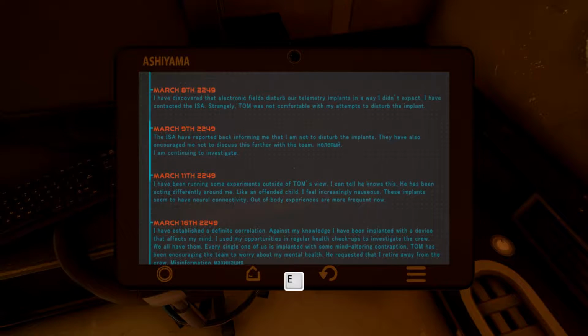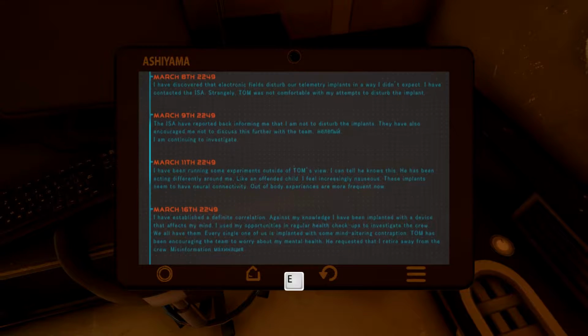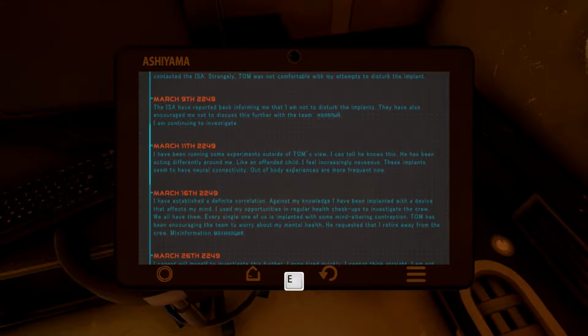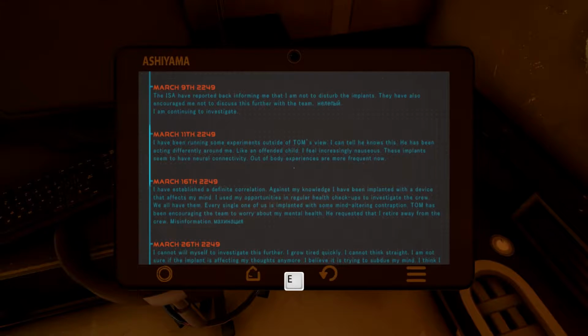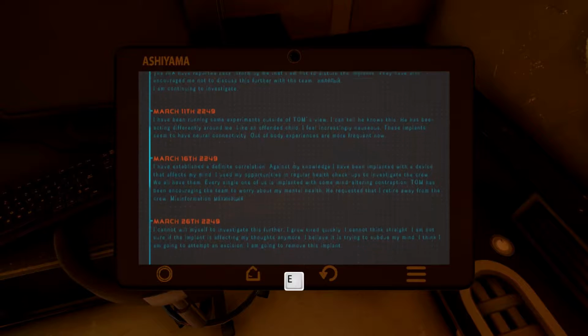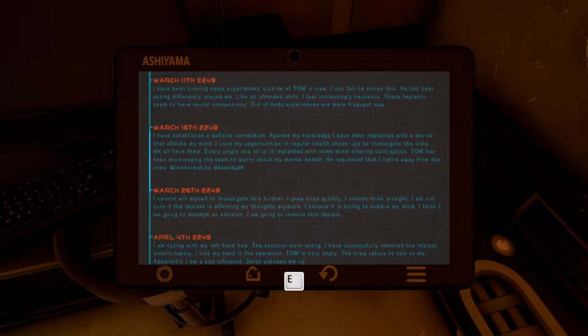Something in Russian? I'm continuing to investigate. I'm running some experiments outside of Tom's view. I can tell he knows this. He's been acting differently around me, like an offended child. I feel increasingly nauseous. These implants seem to have neural connectivity. Out-of-body experiences are more frequent now. I've established a definite correlation. Against my knowledge, I have been implanted with a device that affects my mind.